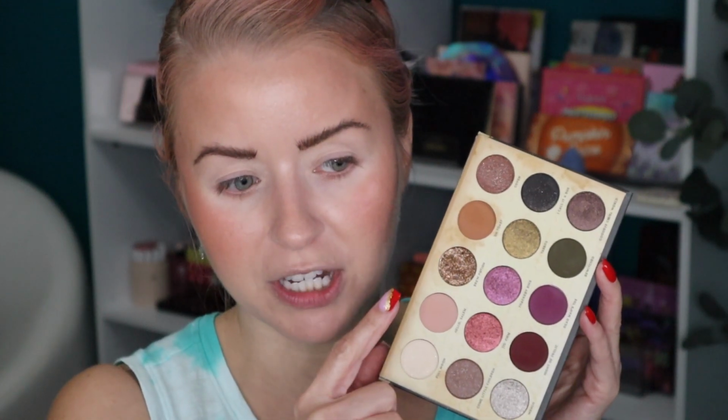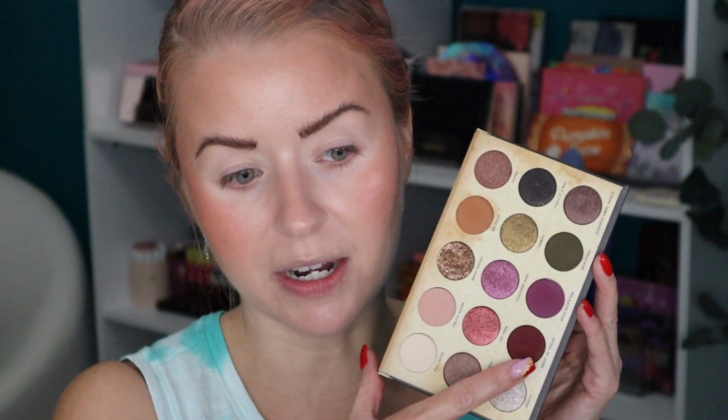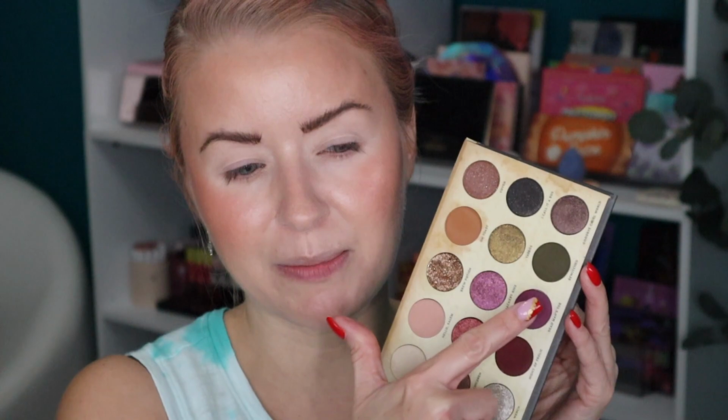So I think I'll save the green for the lower lash line. I'm going to start first with this shade and then I'm going to go into this shade. Maybe do a combination of these three matte shades. The first one is called Hello Salem. I'm taking this on a Refer 16.